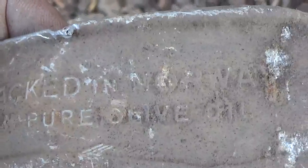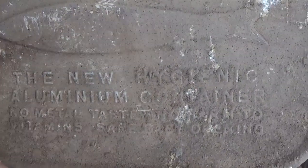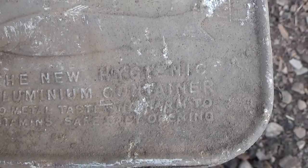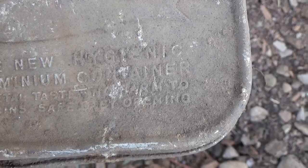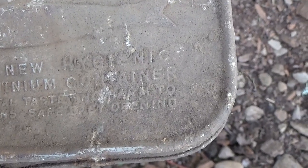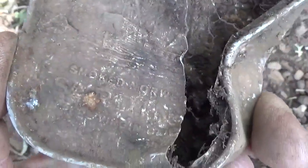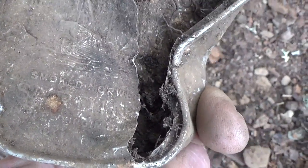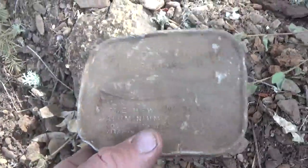But next thing I'm gonna show you is a sardine can, packed in Norway in pure olive oil. The new hygienic aluminum container, no metal taste, no harm to vitamins, safe, you know. And then look at the front of it, had a whole ship on it and stuff. So I've dug a lot of aluminum sardine cans. This is going to be the first one that I ever keep and clean up.